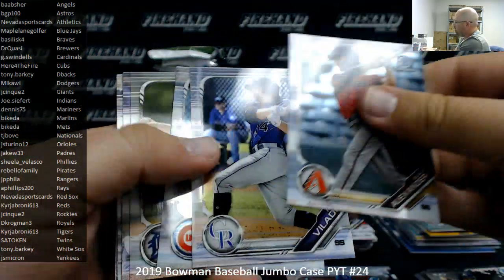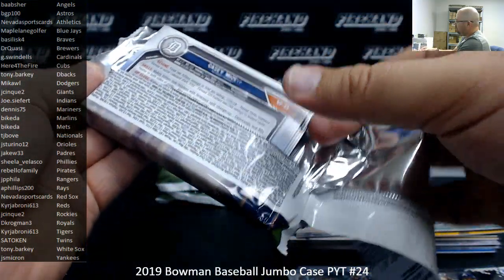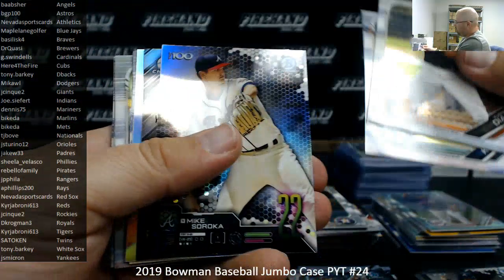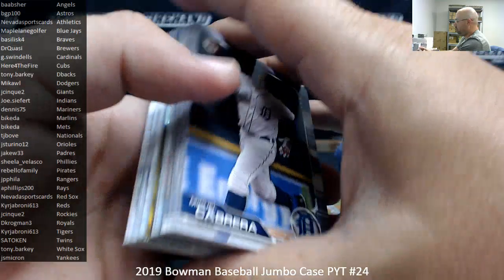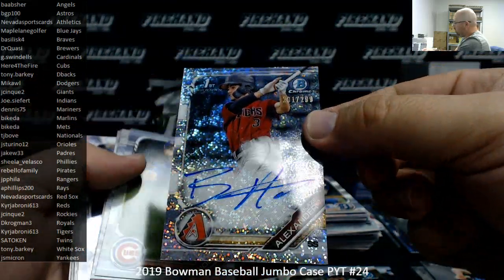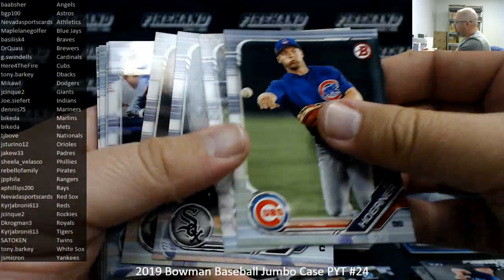Good stuff. This has been a pretty solid case. We've had a printing plate auto. We've had a Bart auto. We had a Red Shimmer auto to 5 of Bannon. What else? There's at least one other decent auto I am having trouble remembering. Got a Sparkle Auto at $2.99, Blaze Alexander, Diamondbacks, going to Tony Barkey. Had a Kikuchi redemption, that was the one I was thinking of. Plus we had a 101 paper rainbow foil as well.